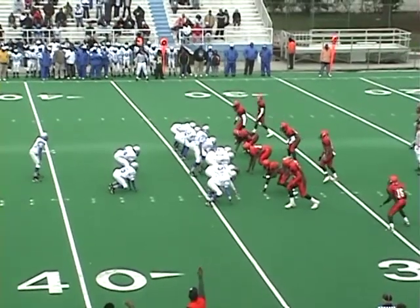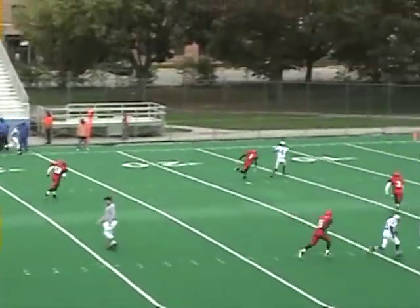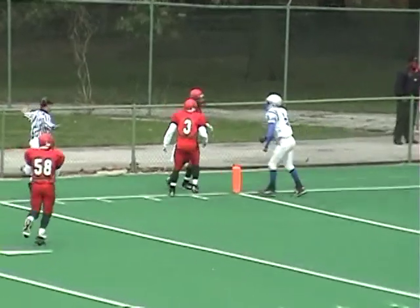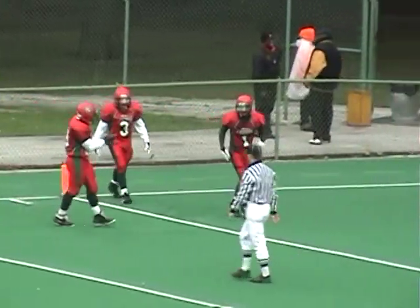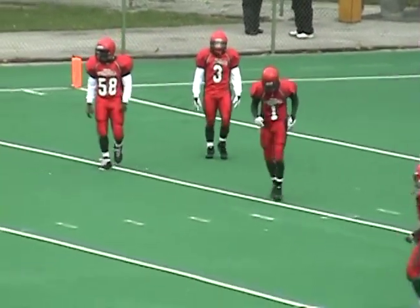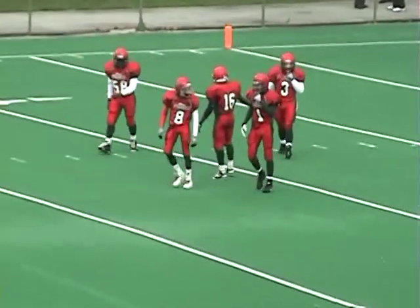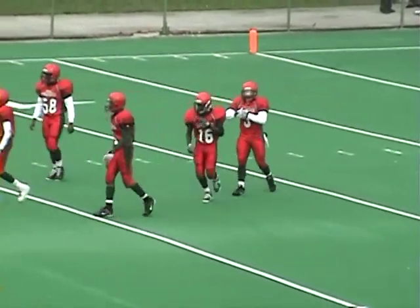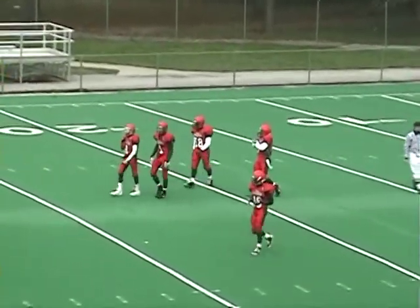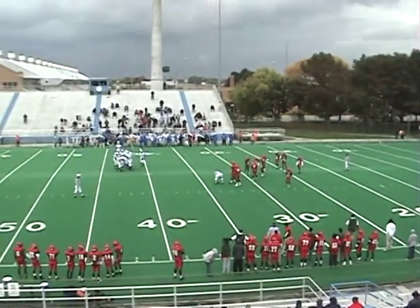After the timeout, passing down, here's a pass. Oh, knocked away once again by Lloyd at the last second. The Titan defense is alive and well. Yeah, the receiver had gotten behind number one, but he did recover it in time to make the play. Brings a fourth down for the Eagles.